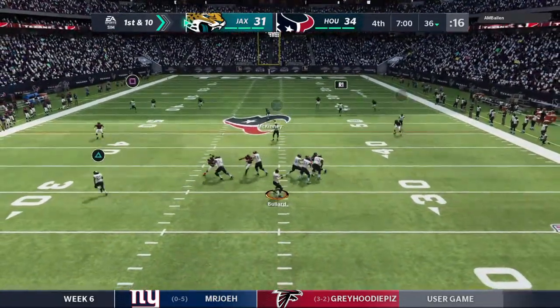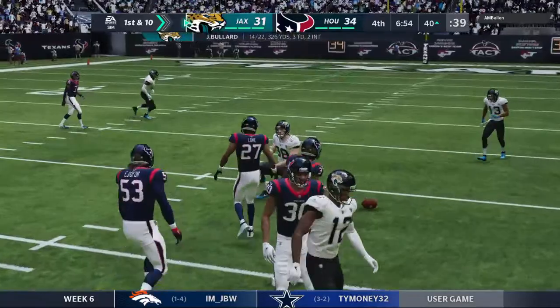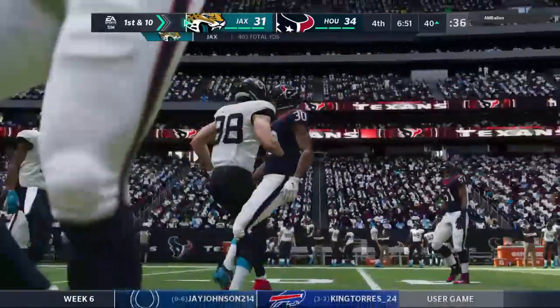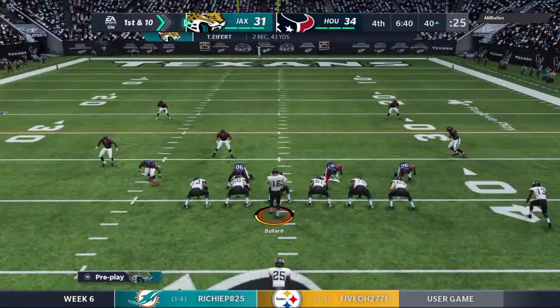On 1st and 10, Bullard. Caught, Eifert over the middle. And they've got it well across midfield down to the 40 before it's all said and done. 25 yards there on the catch and run. It's a gain of 25 and here we are in the fourth quarter, partner, and watch them drive for what would be a go-ahead touchdown.